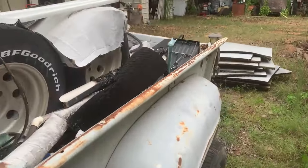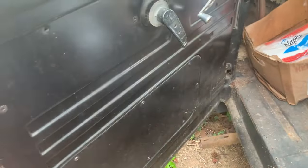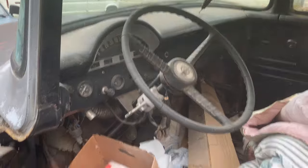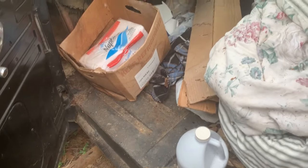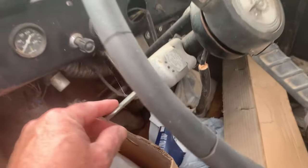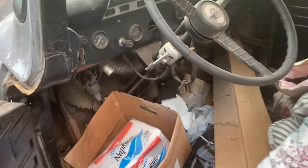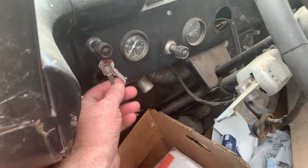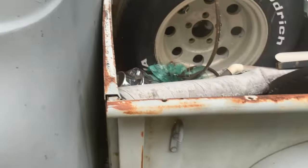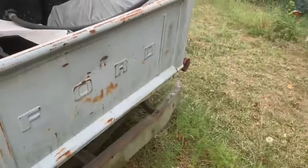Definitely. See if this door opens. Yeah. Solid, I mean. Solid as can be. I love how these floors are. You spill any water, it runs right out, right on the ground. Yeah, look at that old blinker switch deal there. That's the old stuff there. Old keys are in it. Nice. Real nice. Again, put a year on this truck for me.